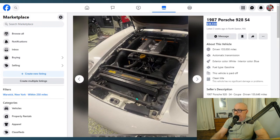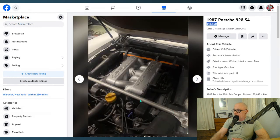major differences to the engine. The engine looks somewhat original. I'm not seeing aftermarket parts to it. Looks like he spray painted this crossover bar. I don't believe it was silver back then, but I could be wrong. But everything looks original, as original can be.